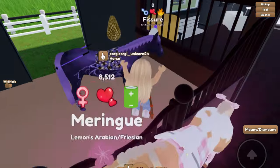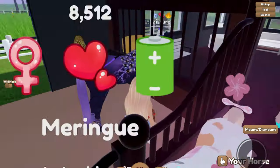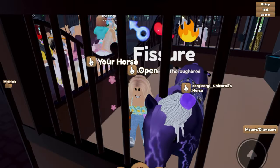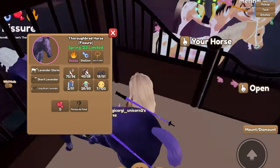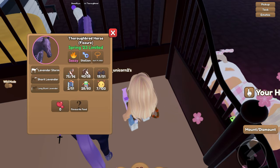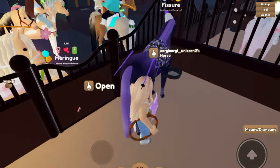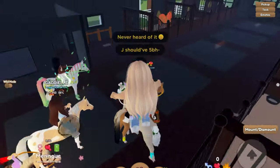Okay, so to start off, we have one of the Lavender Storm Thoroughbreds named Fisher. I hope I'm pronouncing that right, not 100% sure. And then those are the stats. And I love the bumblebee accessories and how all the purple fits together.